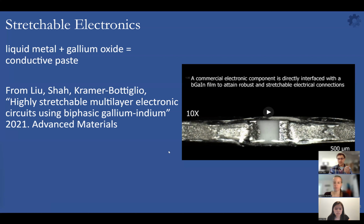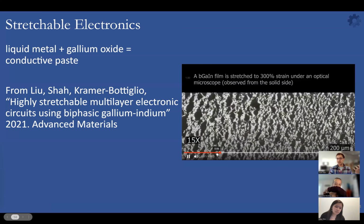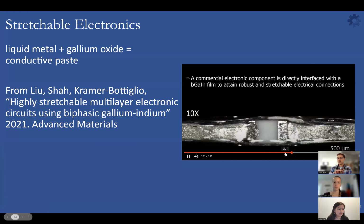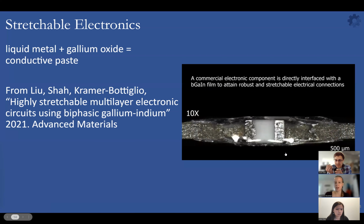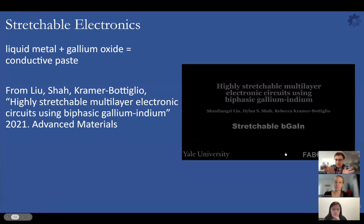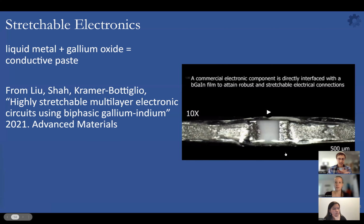And what you saw in this video was at first just a trace of this paste being stretched on silicone. And then in the second half, we actually put a resistor on top. And you can see that because we have this nice paste-like consistency, the conductive liquid metal sticks pretty well to this resistor, even as it's stretched. It's not a perfect system. There are limitations like how far you can stretch it and what types of shear and undesired forces it can withstand. So it's not perfect, but it is a starting point that allowed us to make some interesting stretchable circuits in this journey.